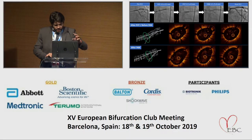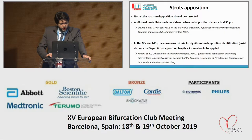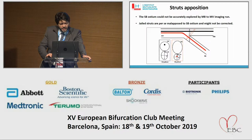Should we correct that? We don't know, because not all stent malapposition should be corrected. The EBC consensus document from last year proposed to correct the struts with malapposition distance over 250 micrometer, whereas the EAPCI consensus document proposed to correct the malapposed struts with a distance over 400 micrometer and malapposition length over 1 millimeter, at least in the main vessel, in the main branch. For the ostium side branch, it's still debated.